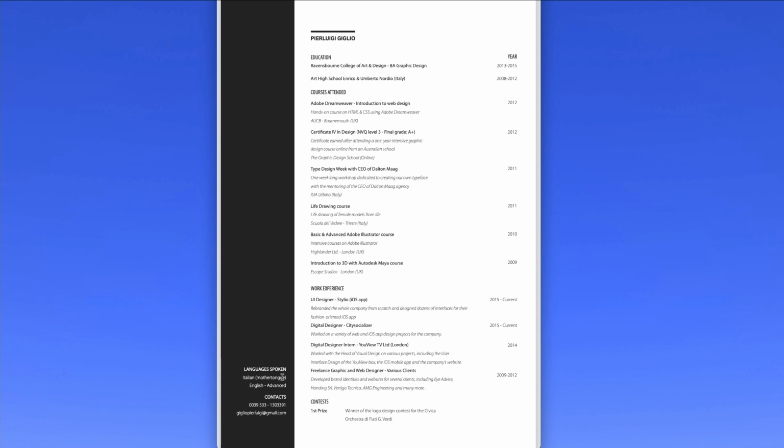Now on the side, I also mentioned the languages spoken, which I think is good, especially when someone is hiring you and it's not clear that English is your first language or that you can work well with it. If that's a requirement of the job, you definitely want to make it clear. Of course, if your name is Robert Smith and you're applying to a job in English, it's almost going to be taken for granted. So it really depends on the context, but it's something to consider.